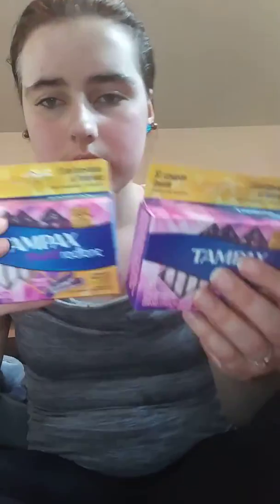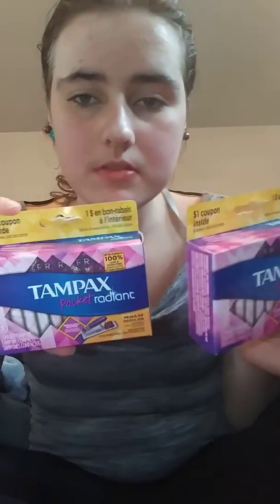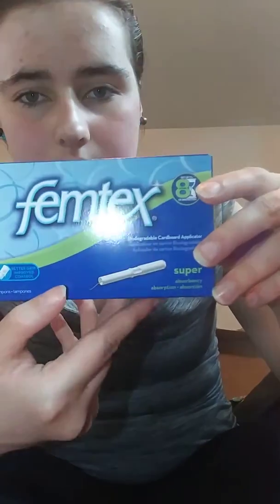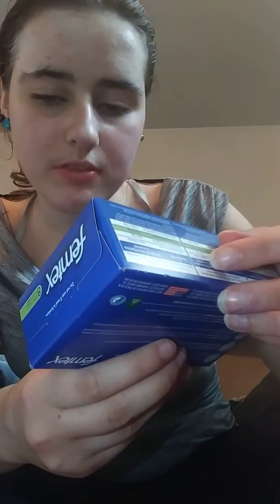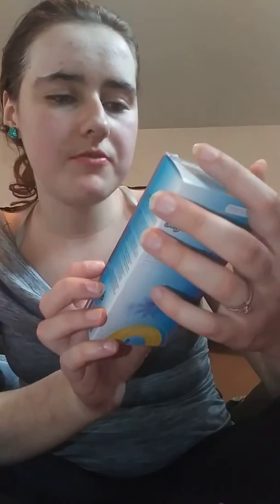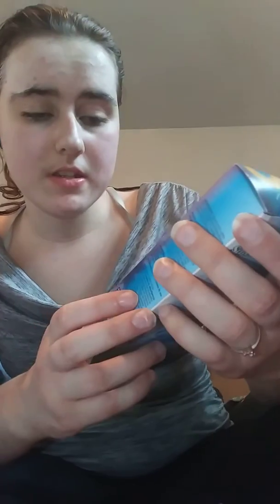Then I got two Tampax Pocket Radiant. I got two of them. Then I got some Femtech 8 count up to 8 hours protection. They're super, just 8 count tampons. Then I got Safe and Soft 8 count regular tampons, plastic applicators. Another one. So regular.